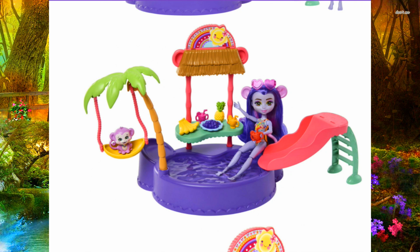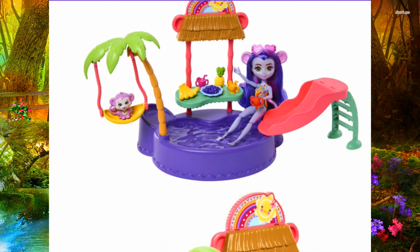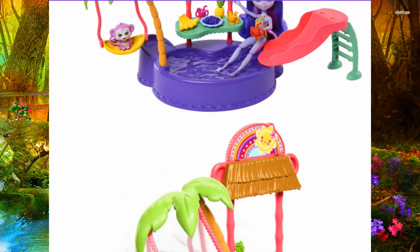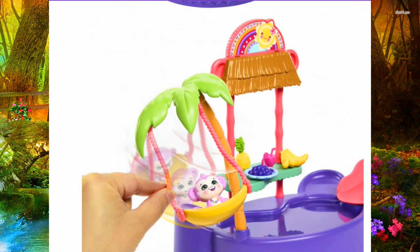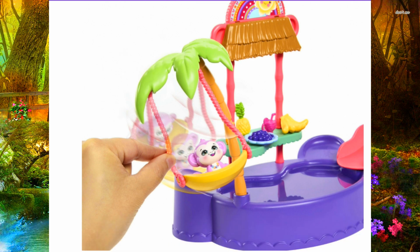I'm just loving it so much. Just look at all the little items and the little pieces that come with it. It makes it so much fun to play with. It's just super adorable in my opinion. And they will be coming soon, 2024. So that's almost here.